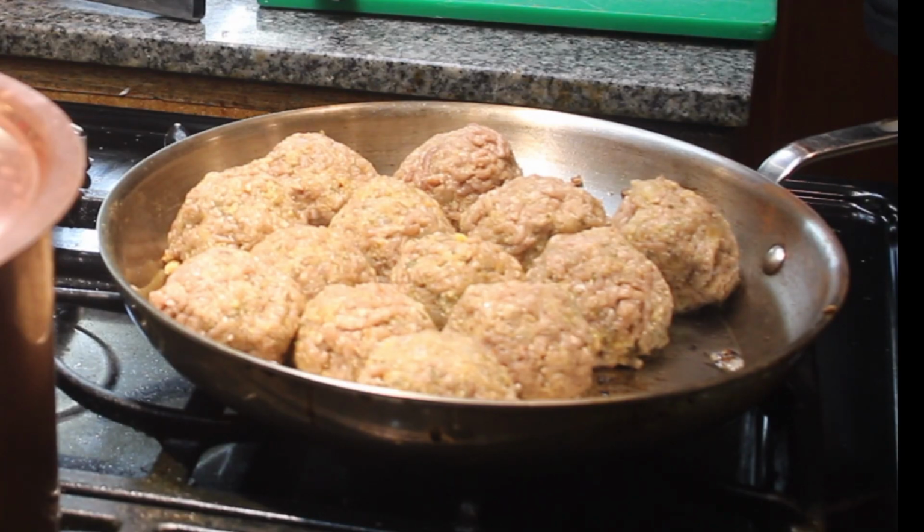This is about the point when you need to start checking your garlic. You should be smelling it by now.